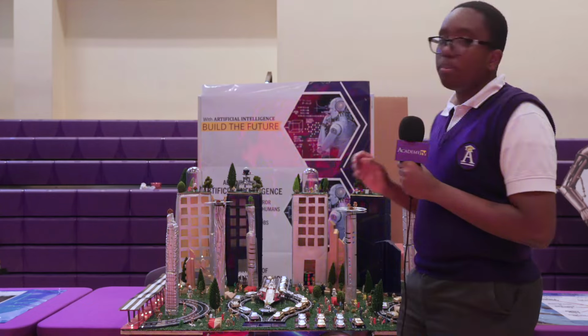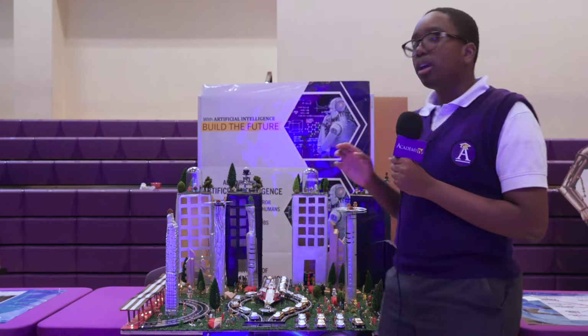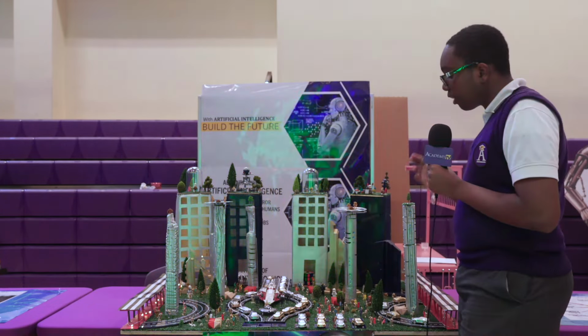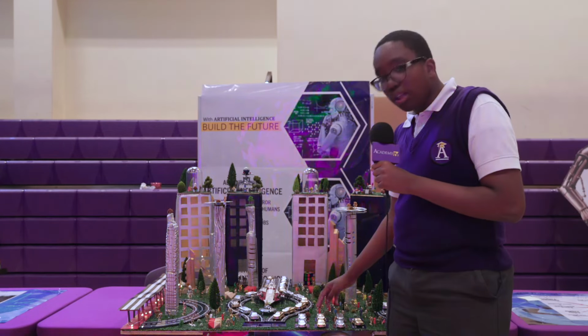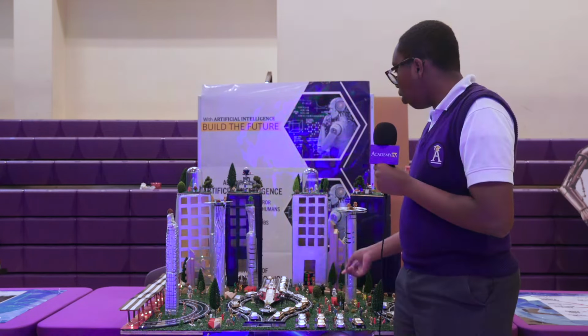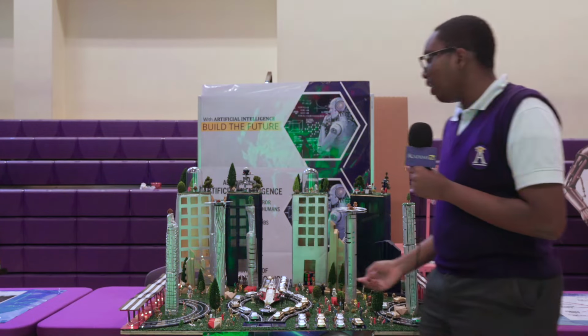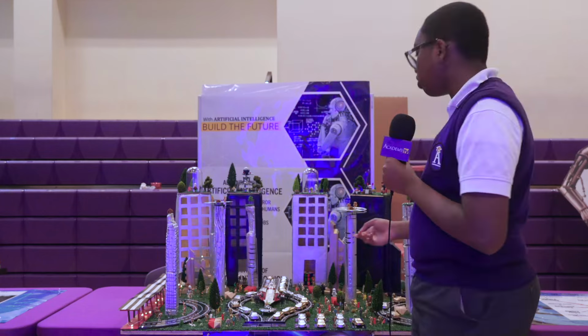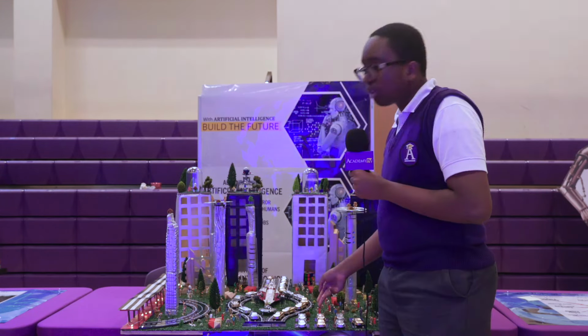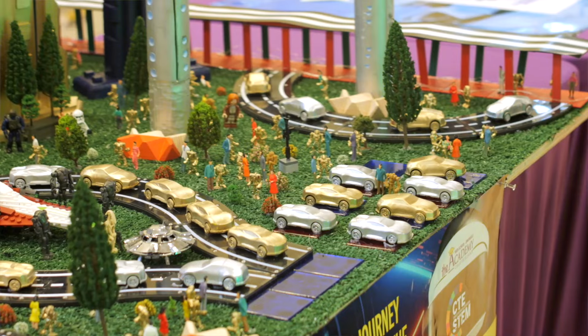But this is not our main focus, because while there are lots of changes we can make to artificial intelligence, for example, as you can see here, you might notice that every human on this model has a robot next to them. This is also by design. We have decided that, hey, we might as well use artificial intelligence to its maximum potential, right? So this robot will do pretty much anything you ask it to do.